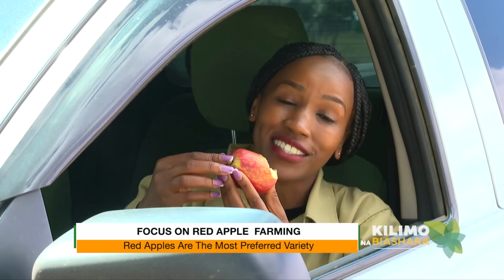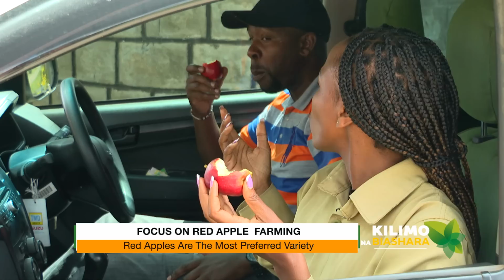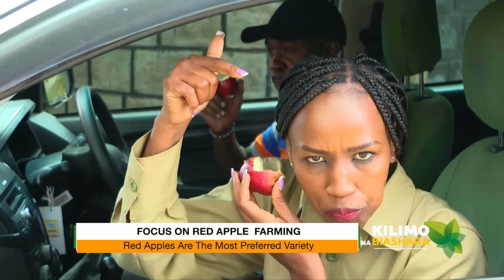And they say, one apple a day keeps the doctor away. Well, that's precisely why we are here. We are going to explore apple farming. So let's go to the farm.